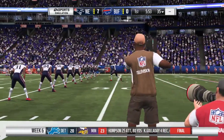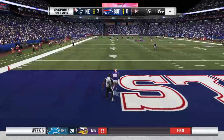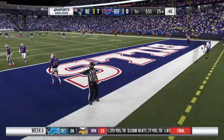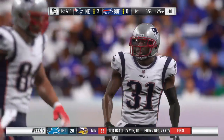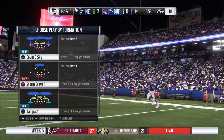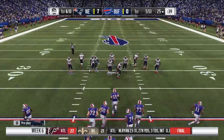Zerline out now to kick this one away. And that'll carry over the back line of the end zone for a touchback. Now the Bills offense gets ready to head back onto the field.